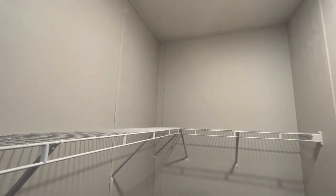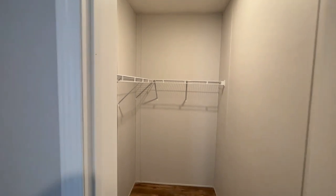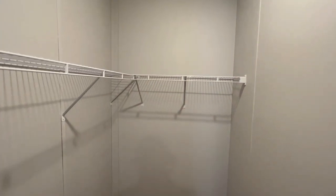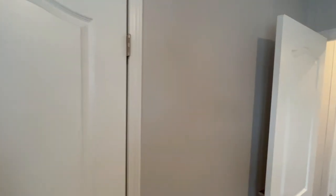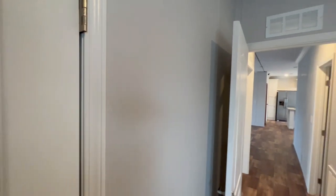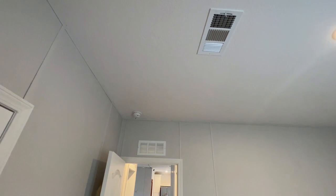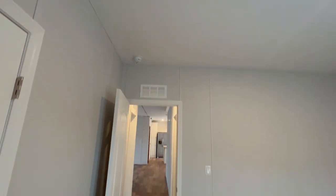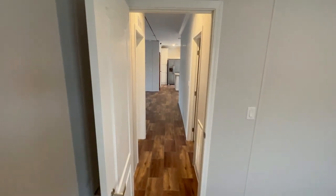I tell you guys, this home is nice and cool in here. It's just a very, very energy efficient home. So you're gonna save a lot on your energy bills while you're running the air conditioning and the heating, year round. Another look. All right, slow down here. All right, so let's go take a look at the master.